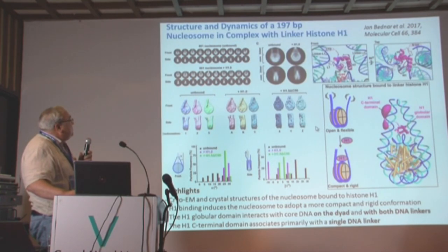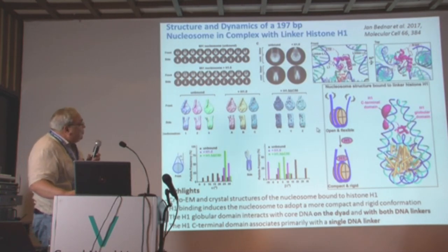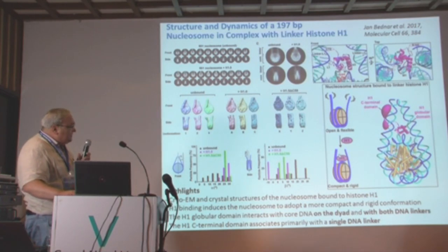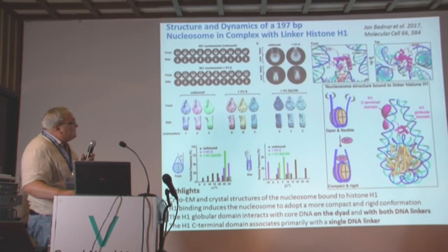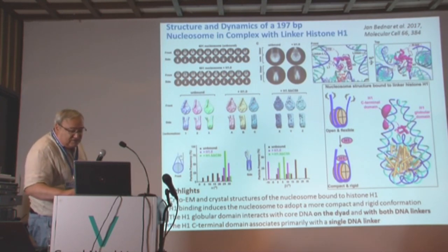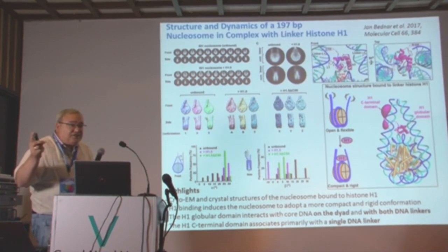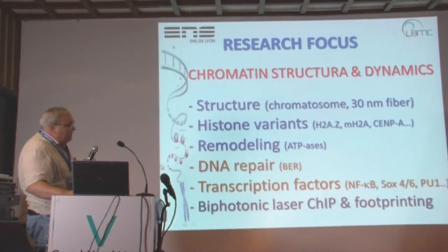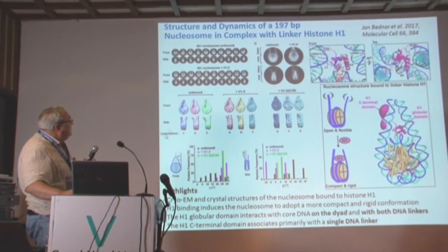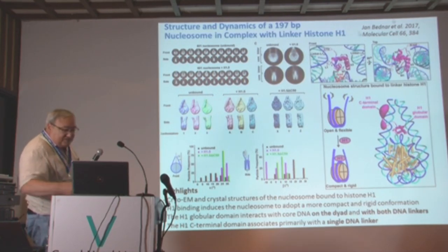So first, just the outline. This is the structure of the nucleosome, but with H1. There was a lot of debate. If you don't know this structure, it is difficult to construct the higher structure. It was tens of years of debate. I think Jeff is here and knows all this story about the debates. We did the high resolution structure in two ways, cryo-electron microscopy and crystallography. This is the structure we got.